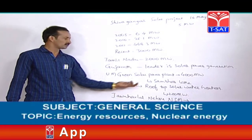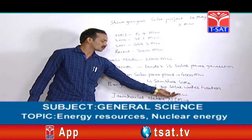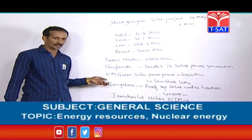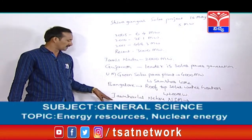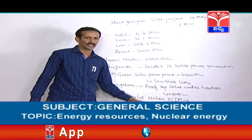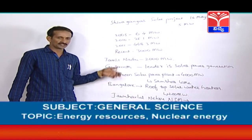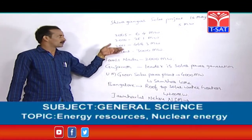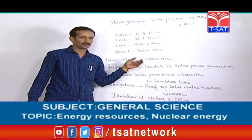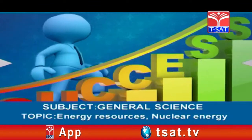It is the largest deployment of this kind of technology, approximately 200 megawatts of energy. In order to harness the solar energy in India, the Indian government promotes the Jawaharlal Nehru National Solar Mission. So, these are the key concepts in harnessing solar energy and the achievements of India in solar energy technology, in order to meet the huge demands instead of using non-renewable energy resources.